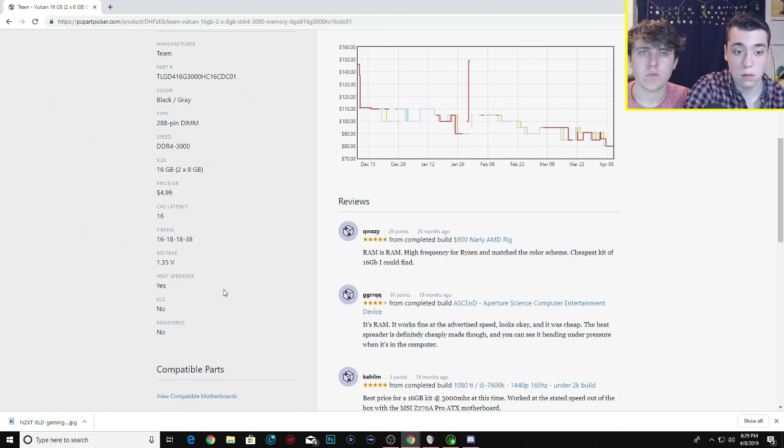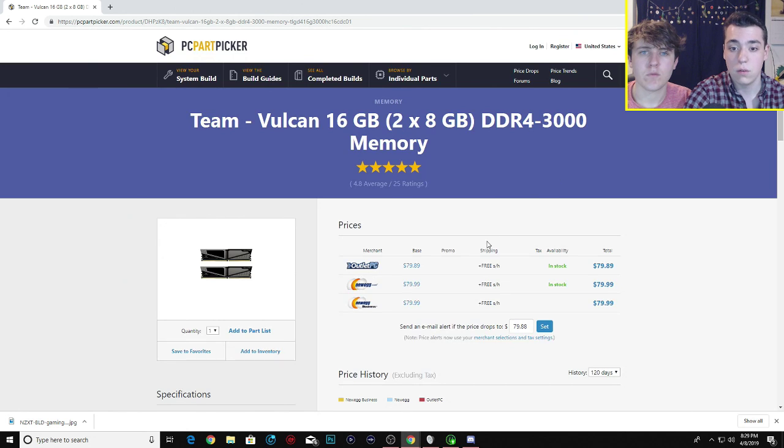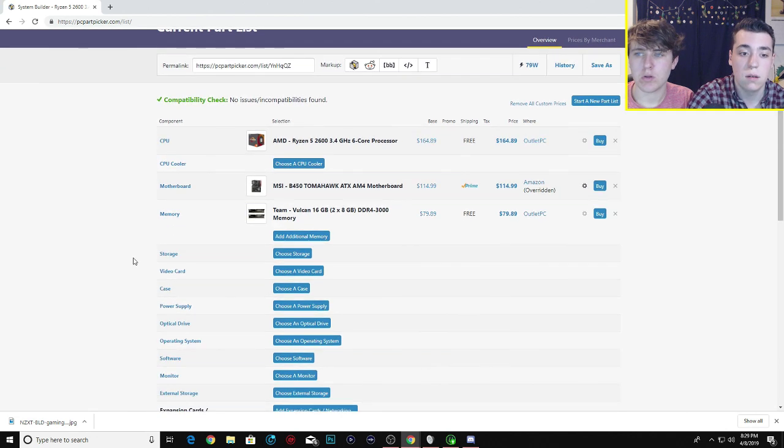Everything looks good. It comes with a heat spreader. They call the extra things that they put on the stick, so it's not just a stick, the heat spreader. So we'll add these to the part list, I think. Okay. See how it goes.